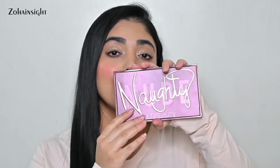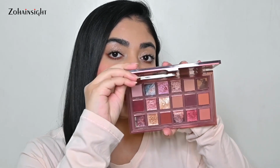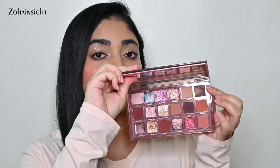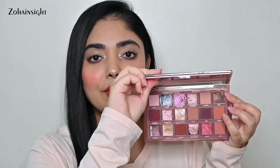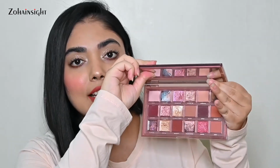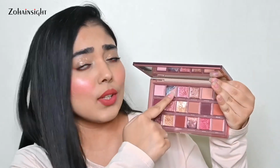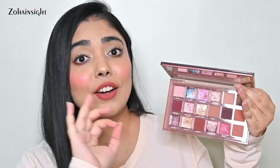Go ahead with the Huda Beauty Naughty Nude eyeshadow palette, because you're gonna get such gorgeous chocolatey nude tones. The pinks, this particular hard shade right here, I like to wear it a lot of times as a transition or just an on-the-go kind of shade, and it works great. And the shimmery shades are again so beautiful. This gold and this one right here, also this pink, looks absolutely stunning. If you're someone who loves a little bit of blue, this is gonna look great.